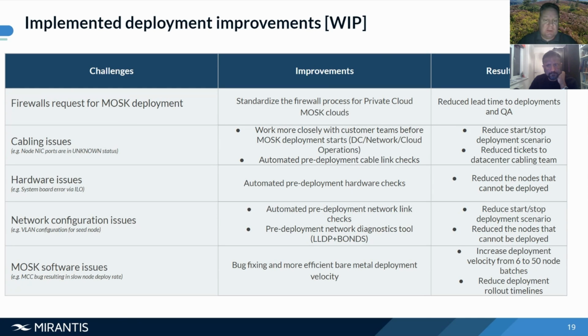Network configuration issues. So we have automated pre-deployment network link checks, as I mentioned. So for cable checks, but this extends into switch port statuses that we can ask from the customer network team. And also we can install a pre-deployment network diagnostics tool, in which we can generate, for example, LLDP traffic, and we can test network bonds. And this is before we install the actual operating system. So this is a tiny diagnostic tool which allows us to do this. And this also reduces our start-stop deployment scenarios, and it also reduces the nodes that cannot be deployed.